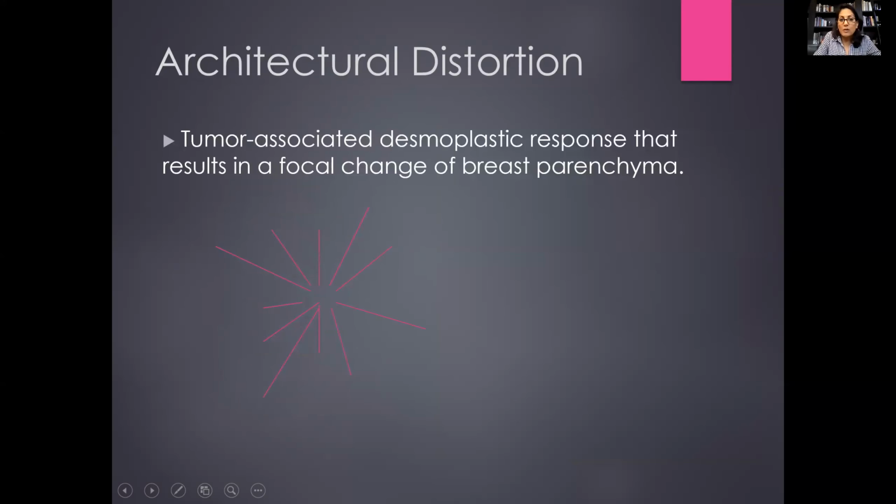And we also, like I said before, look for architectural distortion, and that is the change in the surrounding tissue that the cancer makes. So the cancer will pull in normal tissue, and we sometimes just see that focal change in the parenchyma around a cancer.